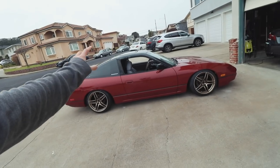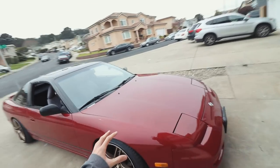I have to take my school transcript and bring it to the college that I might be going to. Not really excited about it because I want to be a YouTuber. Anyways, I can't wait to see how this thing drives.